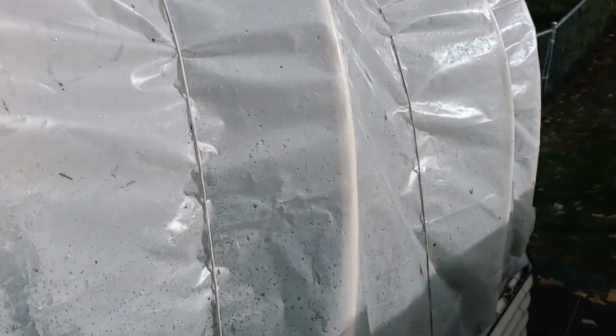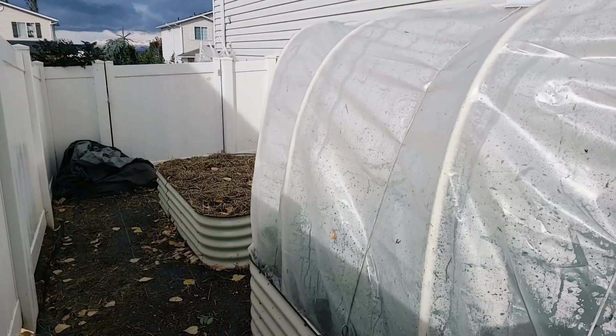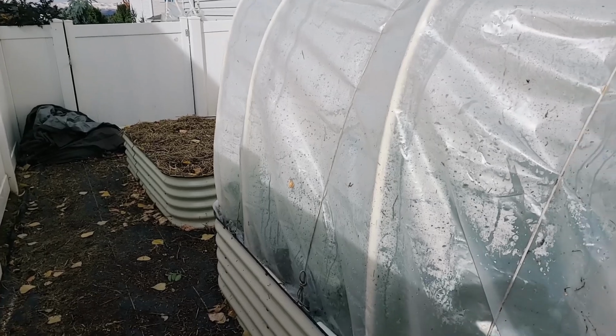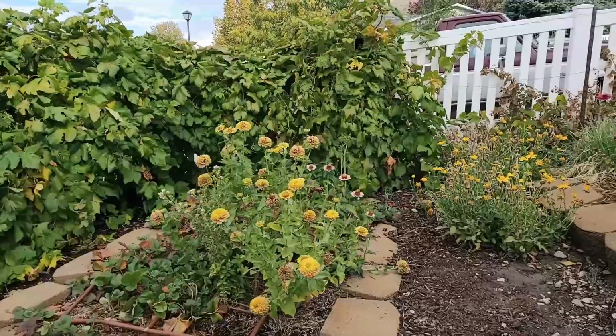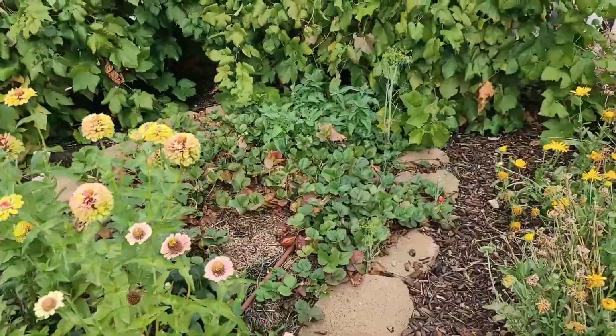So I think this side yard is always going to be saved to do my veggie wintering. They've definitely done a lot better over here. I have not had a chance to clean out my garden beds yet, so I haven't planted my garlic, but everything is still really pretty.